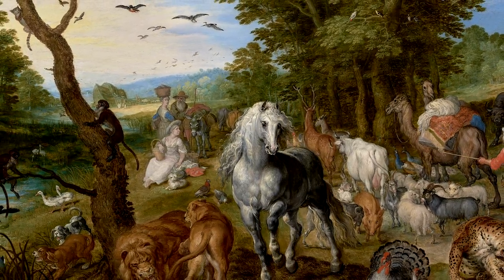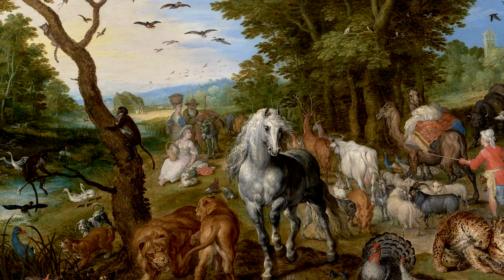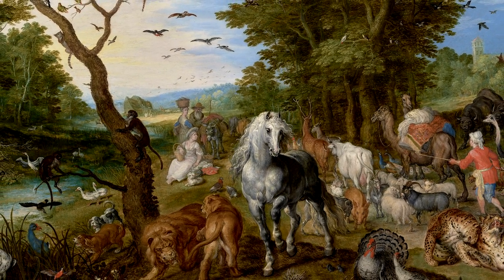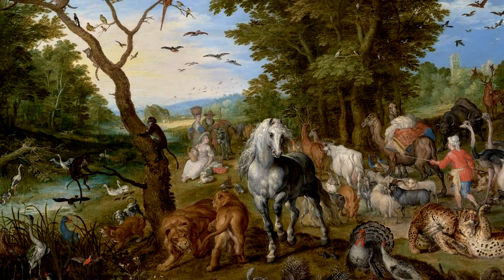Brueghel continued to generate marvelously detailed and engaging scenes on an increasingly large scale. He was highly valued by the court, and some of his works served to present the benevolent and devout rulership of the archdukes.